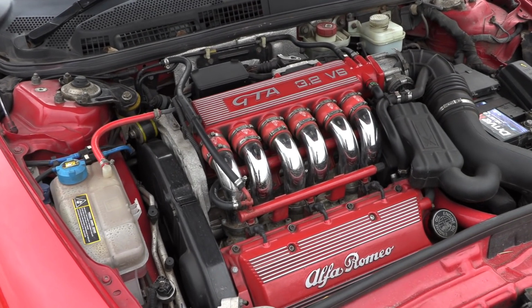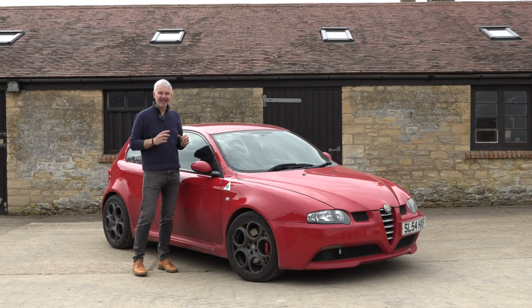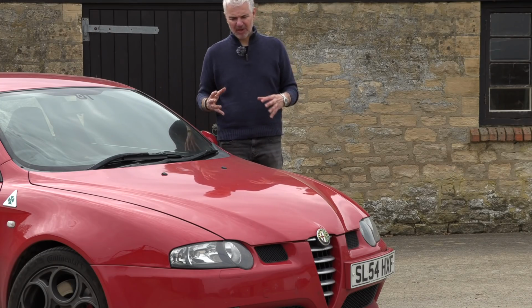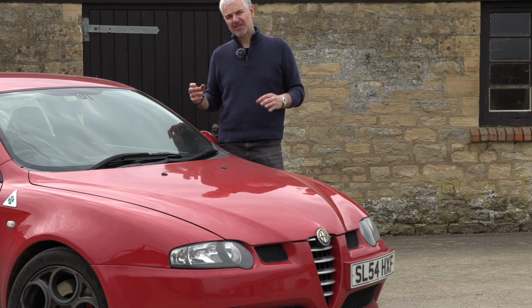That is both good and bad. It's good because we got a hatch which is really pretty much like no other. It's bad because it leads to one of the biggest problems with this car, which is running costs. So why is that? Well, there's two reasons really.